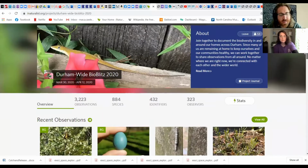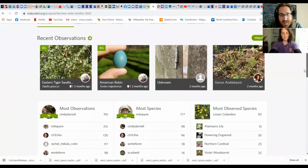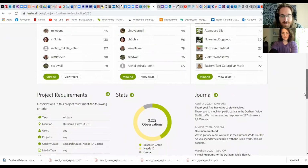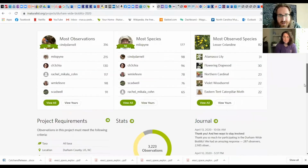Now, this is an iNaturalist project that we ran a few months ago called the Durham-wide BioBlitz. And that was with a few of our partners, where we were just kind of looking for any types of any life that you could find here in Durham. And we found a whole bunch. Let me scroll down and show you what some things people saw were. There was this kind of unusual looking worm thing there, but somebody also saw an eastern tiger swallowtail. Somebody found a robin's egg. And by looking at all of these pictures together, people over the course of just 2 weeks made over 3,000 observations, which helps us so much understand what kinds of life we can find here in Durham over the course of a 2-week period.